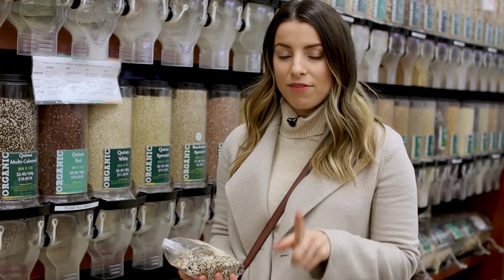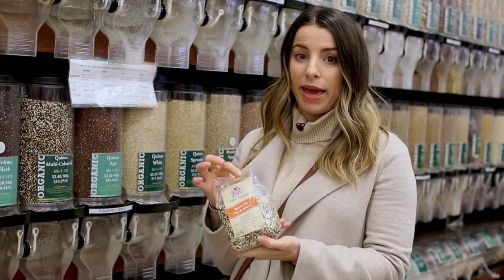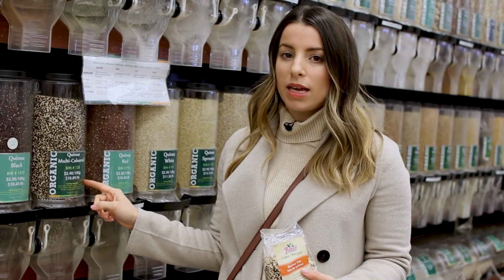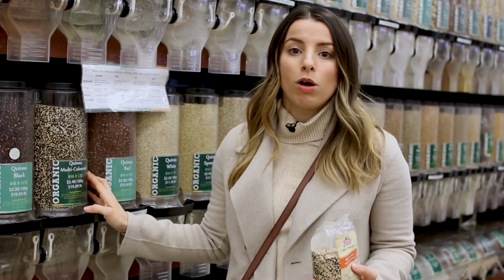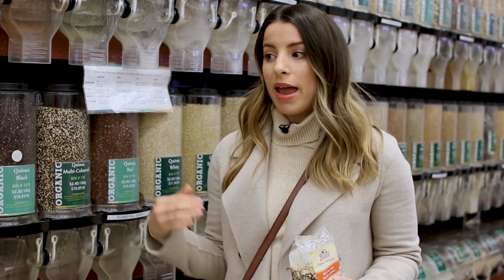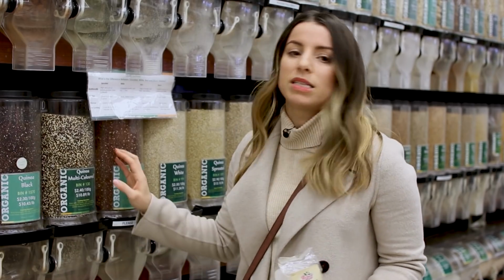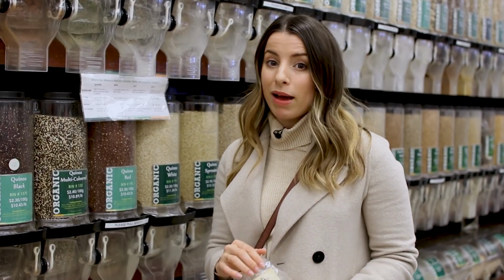This next item is definitely still cheaper buying it in bulk versus in the package. This little 360 gram bag is $8.50, and here it's $2.40 for 100 grams. So it's still not the cheapest here to buy the quinoa. You're probably saving about $1 if I'm doing the math right, but I would still recommend buying in bulk. But if you're gonna buy a lot of it, even go to a store like Costco. They have so much organic produce there and pantry staples. You can get a huge bag of organic quinoa for maybe like $12. So that's gonna be your best bet. Otherwise, bulk is still the better option. I just need a little bit, so I'm gonna grab some today. Otherwise, I like to pick mine up at Costco.